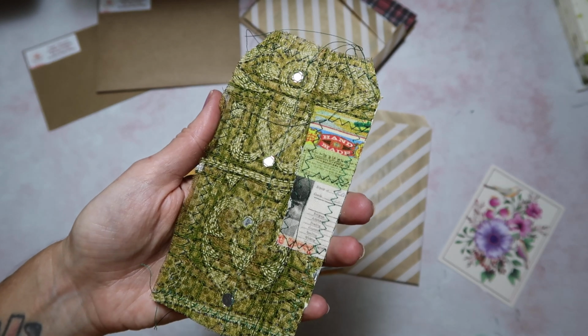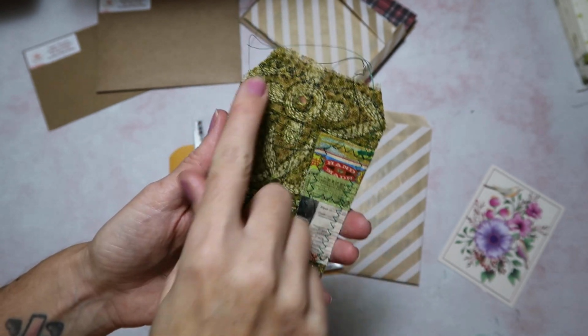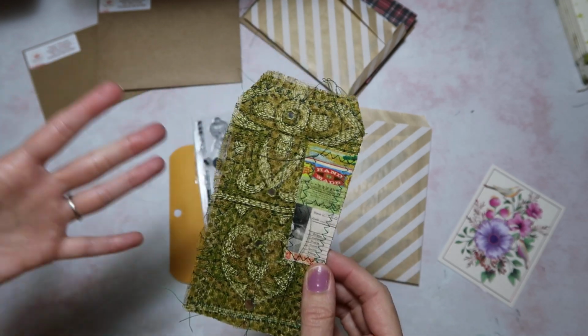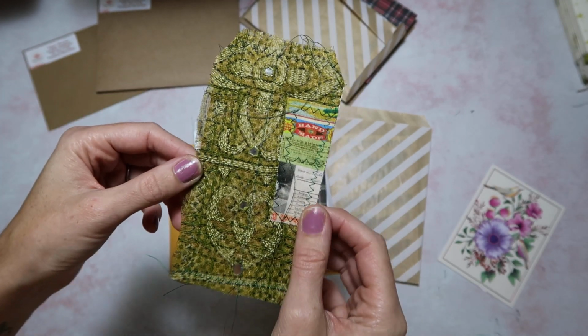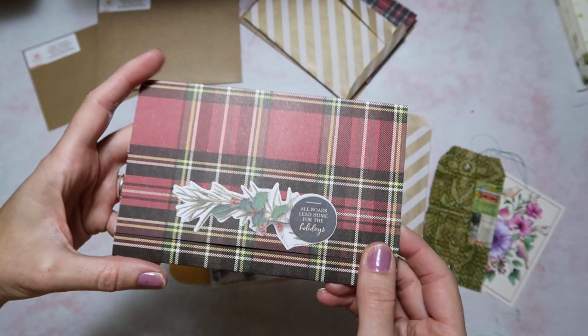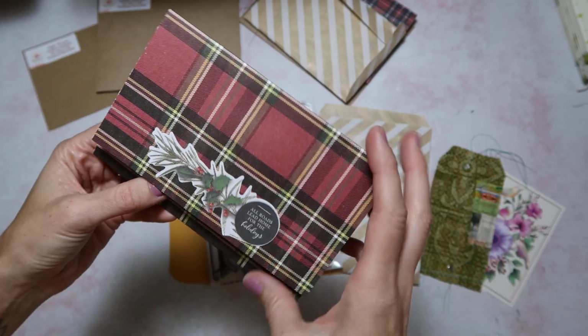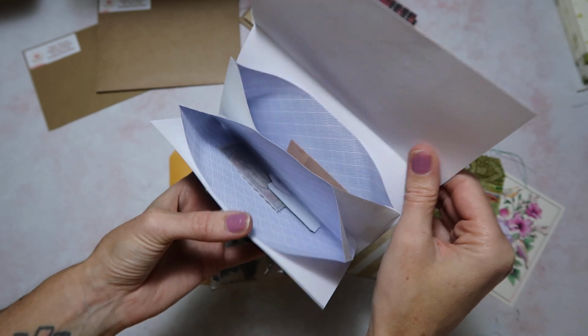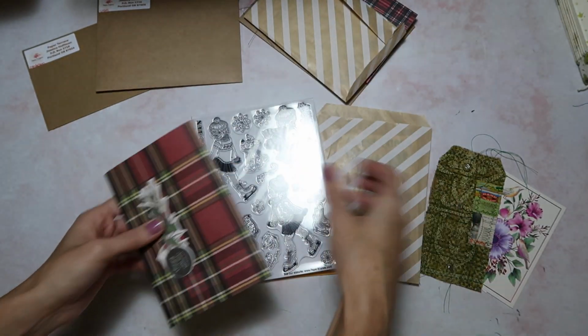Here is the hand sewn tag. I forgot to mention, these are all hand sewn. I try to take a lot of time on them, put lots of detail. So even though it's just one small piece, I put a lot of love into these things, and I hope that shows. And then the same expandable little envelope. And I put a few more extra things in this one.